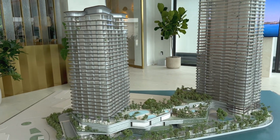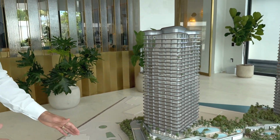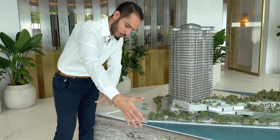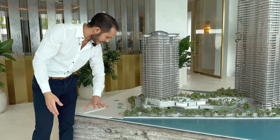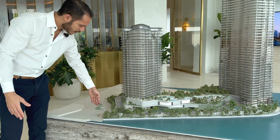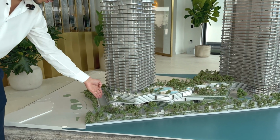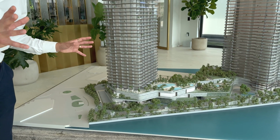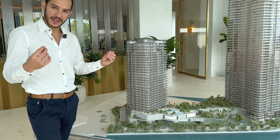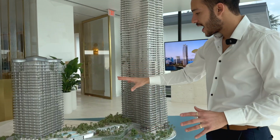Now, let's get a little bit technical and I will show you how you ingress in the project. So this is the bridge that separates the mainland of Miami. Brickell would be over here, the financial district. And this is how you come into the island. As soon as you come in, you have this way for the private residences and this way for the hotel. In essence, there is a separation between the traffic of the hotel and the residential tower so that everything is more seamless.